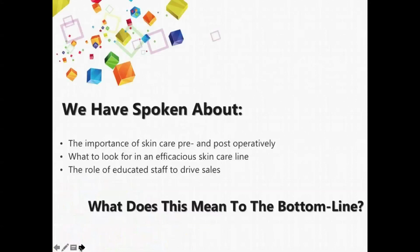So we've spoken about the importance of skincare, both pre-operatively and post-operatively, what to look for in an efficacious skincare line in terms of the ingredients, the packaging, the manufacturing standard, and also from a business point of view that there are strategic partners not available online and not mass marketed, and how important it is to educate your staff to drive sales.